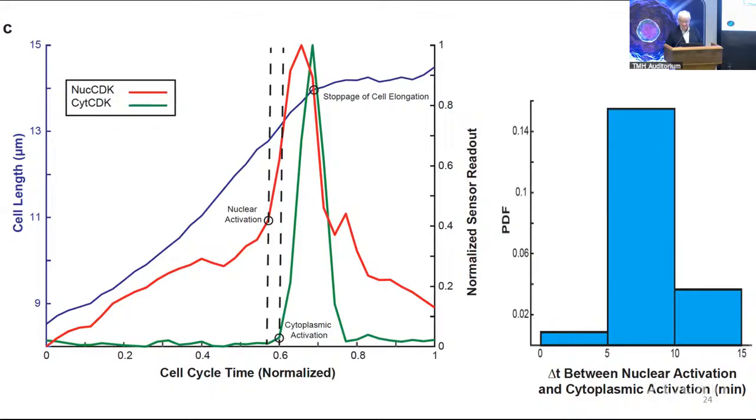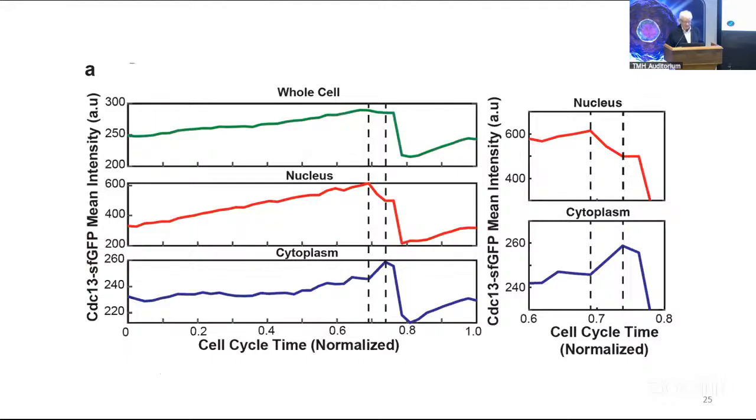Unexpected, completely unexpected. And we looked at a number of cells here, and you can see on the right the time of the delay that we actually observed. Now, Nitin then went on, again looking at colored proteins, to look at changes in the amounts of protein, in particular cyclin. Okay, CDC13 shown here.